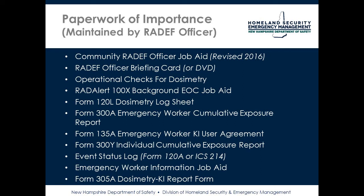The next form is the 300Y, which is the individual cumulative exposure report. This is used by the RADEF officer to track each emergency worker and at what time they have reached one of the reporting interval levels. Multiple copies of this form can be used for different time frames throughout the operational period.